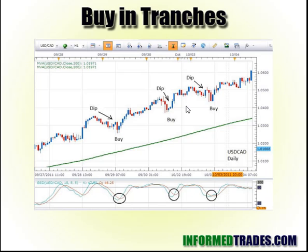Buying here, buying here, buying here. Of course, it's a lot easier to spot in hindsight, but if you're aware of that concept, it can really help you minimize your risk and prevent a situation where you're buying at the top.